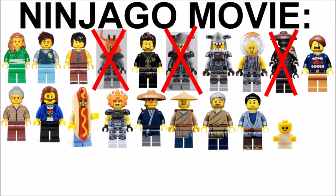Then for the Ninjago movie, most of the ones that I'm missing are civilians, and there are 3 words I have to say, which are the Ninjago City Ducks, which is obviously what's holding me back with the Ninjago movie era of the figures. And then we also have that Garmadon set, which includes that hotdog guy and also another civilian minifigure, so that's basically all that I'm missing.